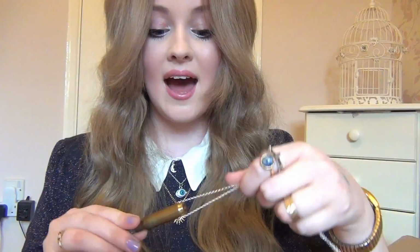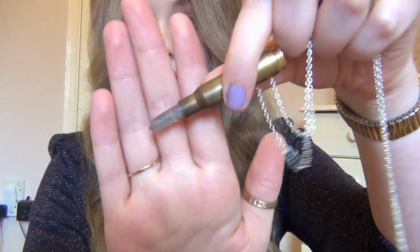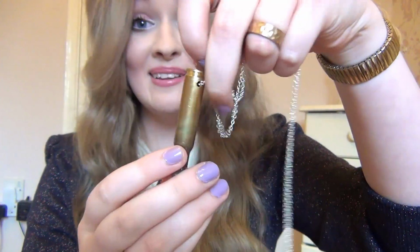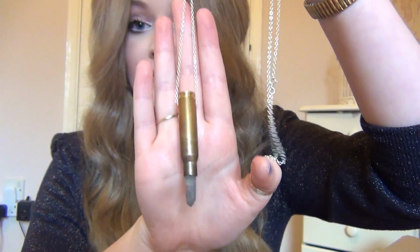So first I have a necklace on a really long silver chain, and then on the end of it is a gold bullet, and then it has a crystal at the end, if you can see that. I absolutely love this. I think it's perfect. I absolutely love crystal at the moment, and this website is so inexpensive. I can't remember right now the prices, but they're just brilliant.